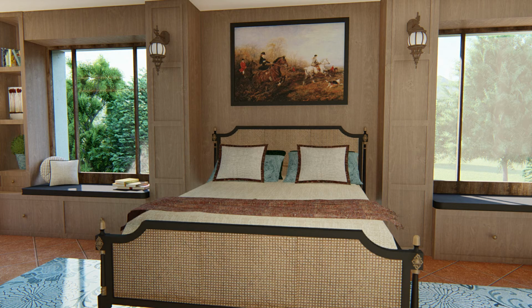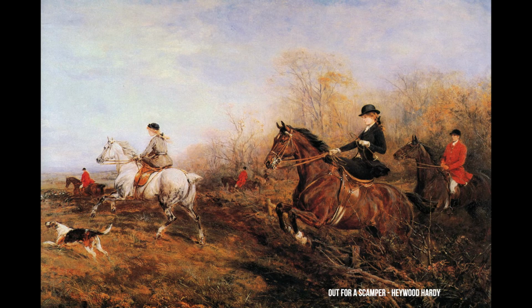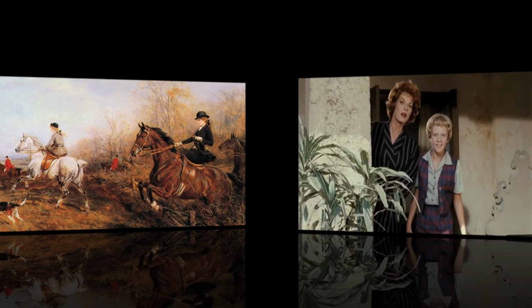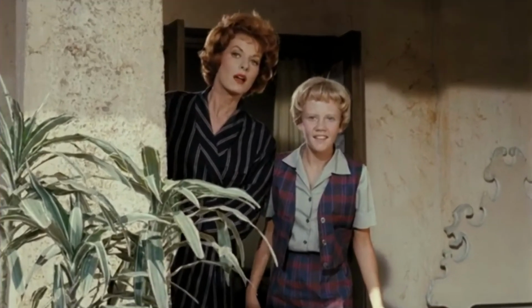The second painting over the bed completes this story. It's entitled Out for a Scamper. It shows a beautiful woman with red hair and a young blonde girl by her side. The woman is in heavy pursuit and fully in charge. Together they're out for a scamper, Maggie and her daughter having a little fun.